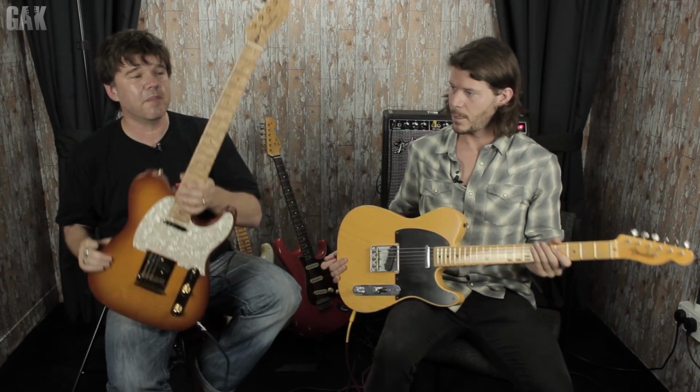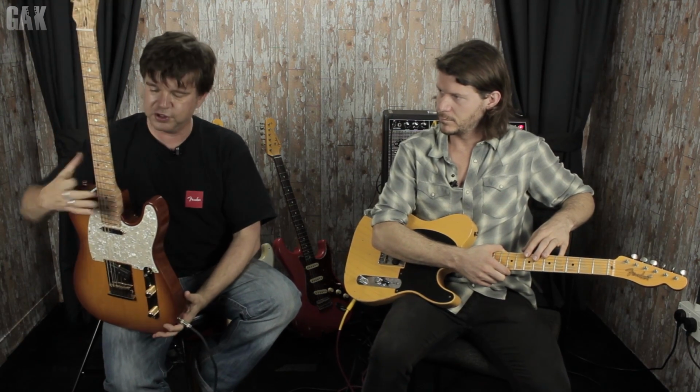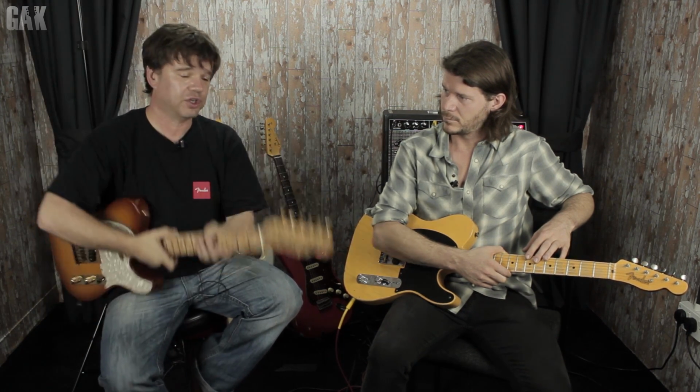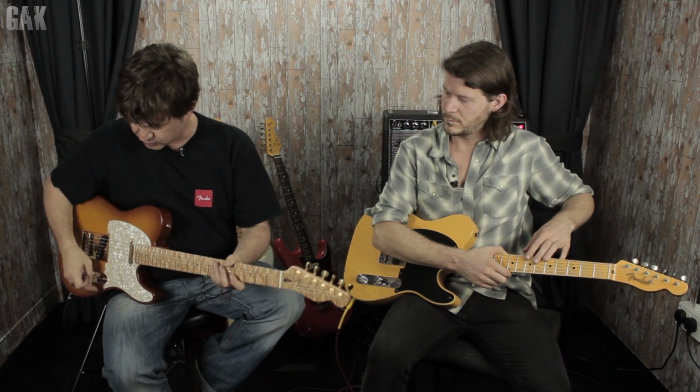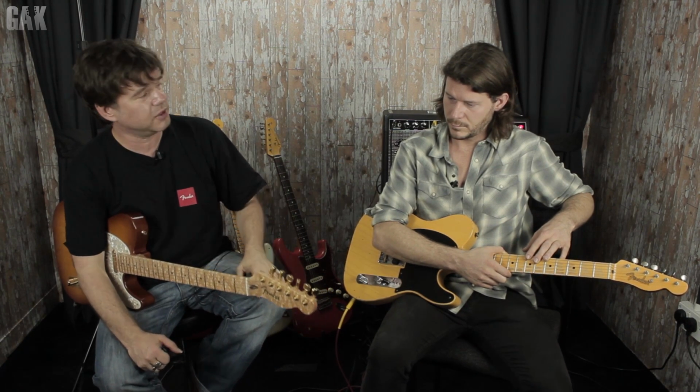Then we have a Masterbuilt. That means that from the choosing of the woods right through to stringing the guitar up, everything is done by one man. In this case, it's done by Yuri Shishkov, who is one of the most astonishing guitar builders around, without a doubt. These guitars are both on the wall now, as we speak, at GAK in Brighton.